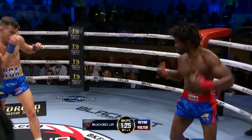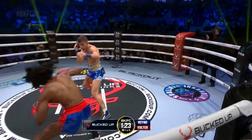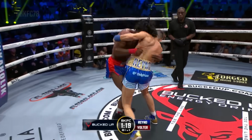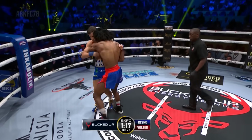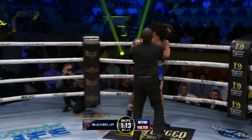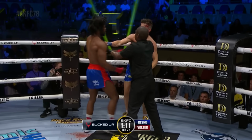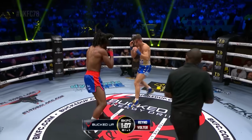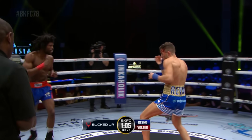A tight, disciplined striking guard for Gaston Reyno. I mean, just such an awkward style for Volter. He's all over the place. Short to the inside, now into the clinch. Heavy in the overhook goes Gaston Reyno. Short left hand from Milton Volter, driving pressure. Reyno with his back against the ropes, but that gets the separation from Chris Young. 65 seconds remaining, round number 1.